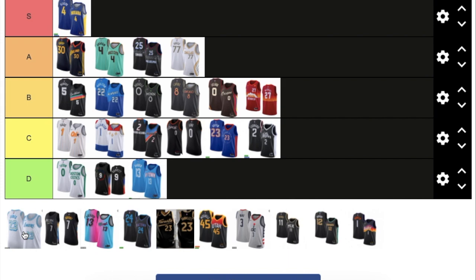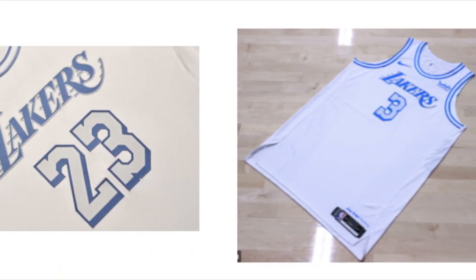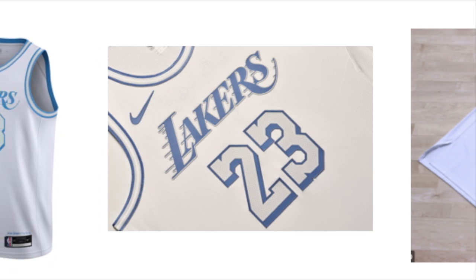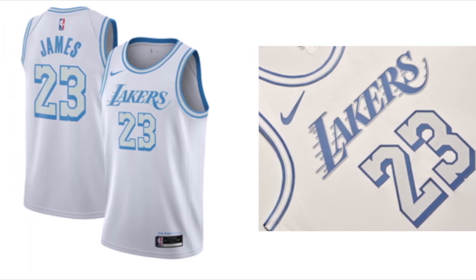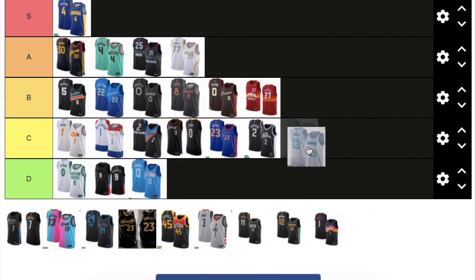Alright, next up is the Los Angeles Lakers. Honestly, this is kind of like what the Oklahoma City suffered from. It doesn't have a lot, but what it does have is pretty cool. It's sort of supposed to honor Elgin Baylor and the Minneapolis Lakers era. And I like the blue font, it looks kind of icy, which is pretty cool, but other than that, it's just their regular jersey with blue font. If they had done this same concept, like a white jersey with blue font, but done a different style of jersey, it would have been a lot cooler. Because it's just their regular jersey with different font, I'm putting it in C tier.